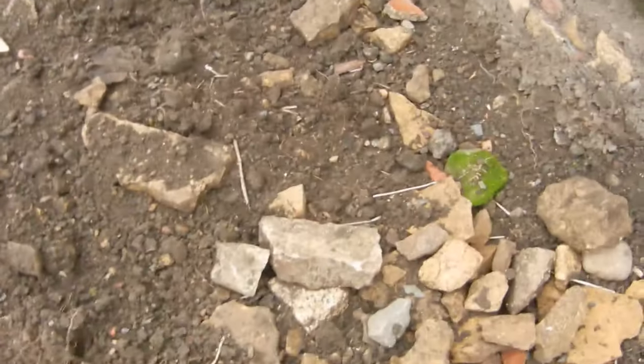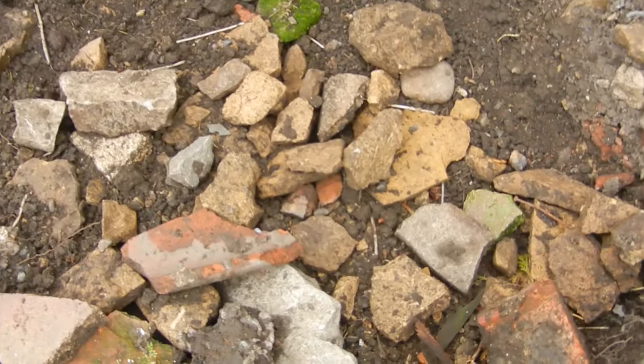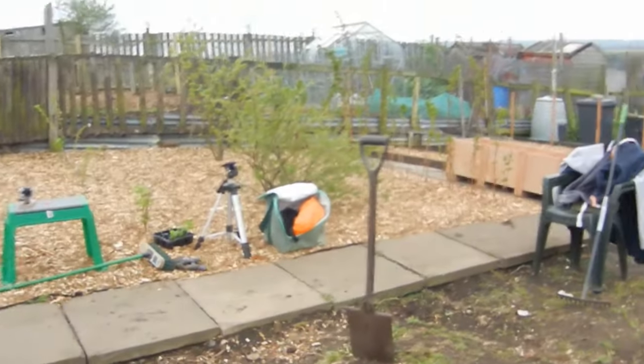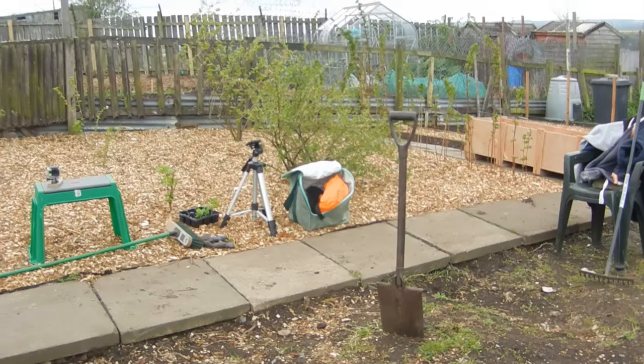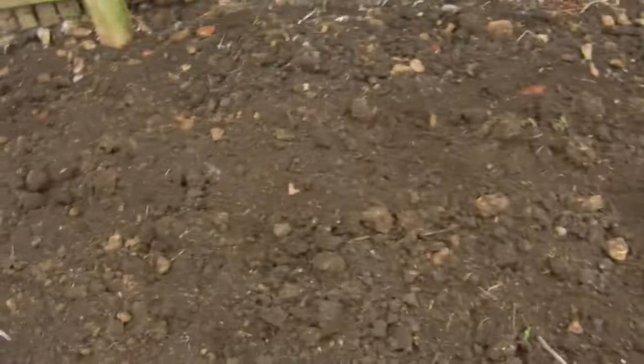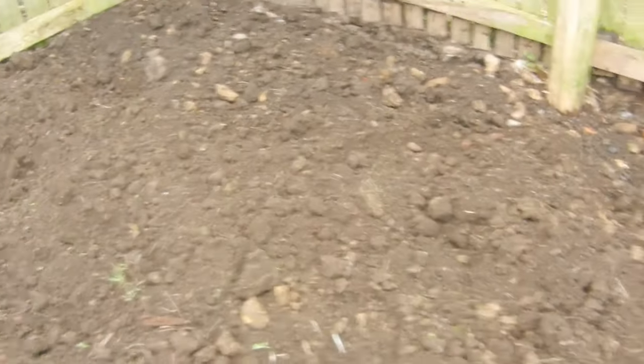I just wanted to show you as we're digging in this bit, you can see we're pulling out quite a bit of rubble, but most of it is sandstone, and it turns out these allotments were built on top of an old quarry. But when we're digging over that side, we're getting about a fork deep, maybe a fork and a half, before we're hitting the bedrock. Over here we're barely getting the fork in.